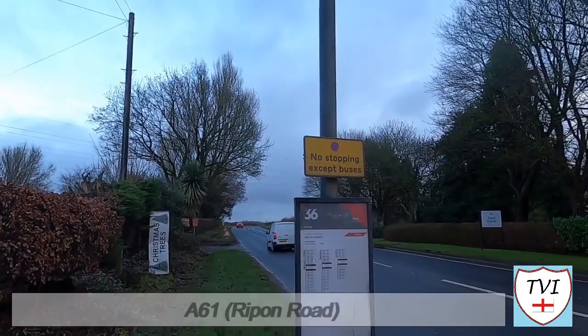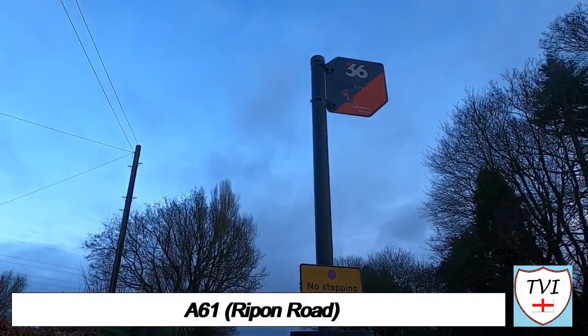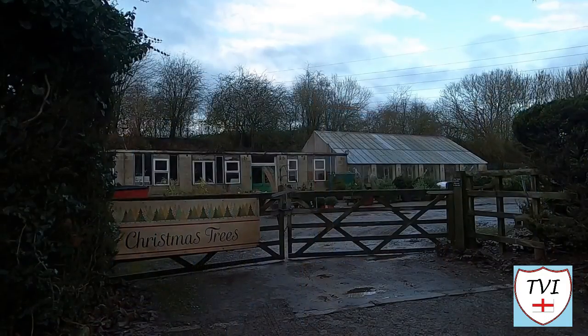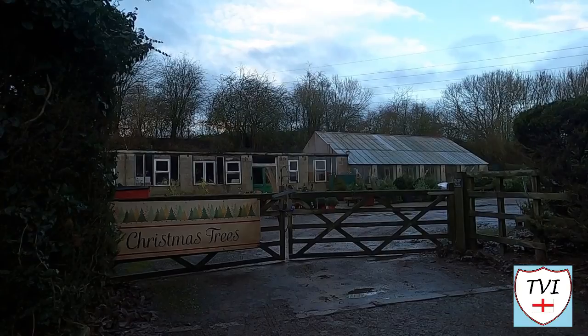Right outside the pub you can get a bus, handy if you're staggering after a visit. South Stainley is served by the number 36 to Ripon. On the other side of the road is a garden centre, Hoplants, which does quite well at this time of year because it sells Christmas trees.